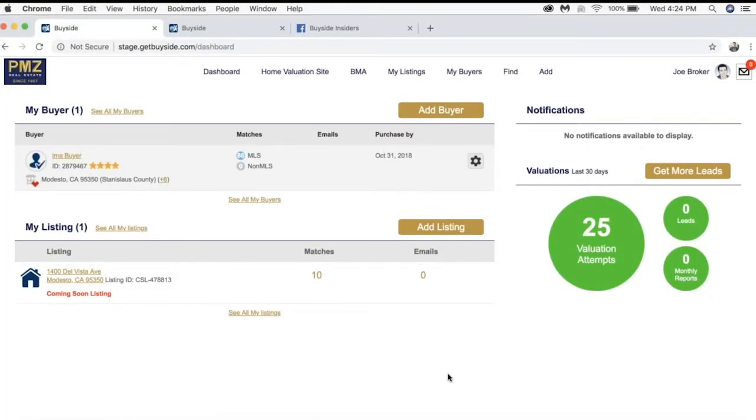Once you're in Buyside, this is the screen you're going to see, and I always like to point out what everything is, just so you'll start to recognize it once you go in here more often. So the first thing you'll see is on the upper right-hand side, your buyers are automatically imported from Save Searches, Save Properties, but you can also add buyers directly to the system. And we're going to be covering that in the third session, so stay tuned for that. Also, any of your listings that are currently active in the MLS and on your local brokerage website will be automatically imported into the system, so you don't have to worry about double entry.